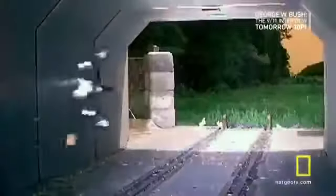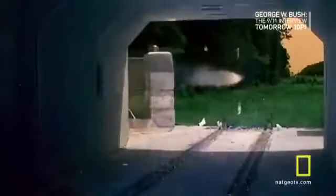3, 2, 1, fire. The sound of 11,000 volts of electricity is deafening. The projectile explodes out of the barrel at over 5,000 miles per hour. It's mind-bending, futuristic stuff.